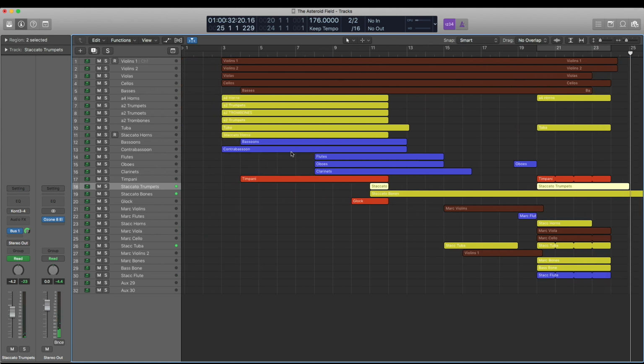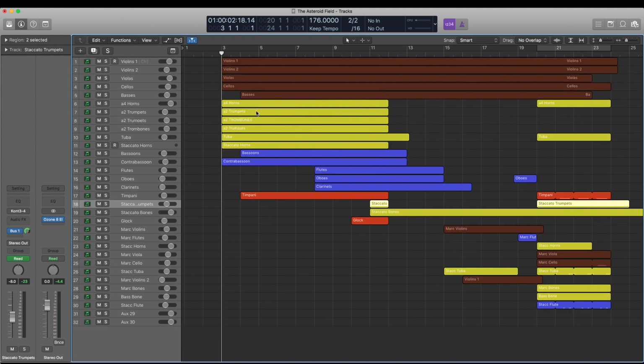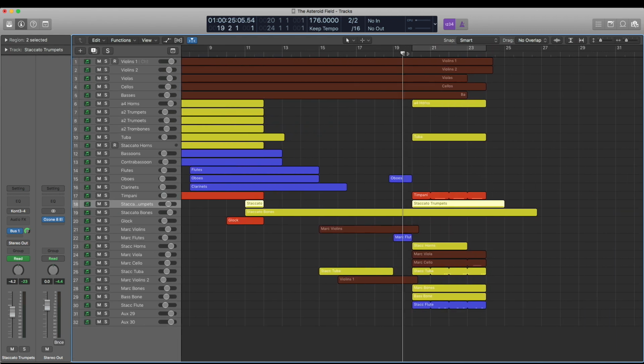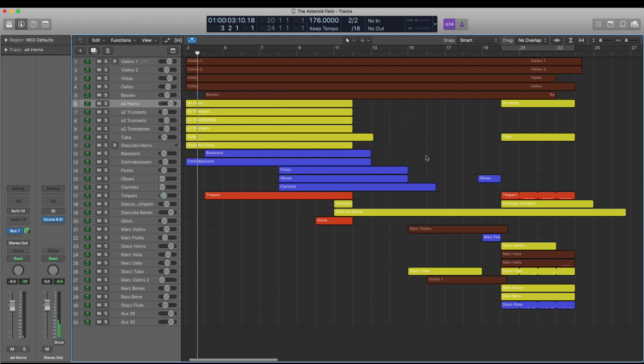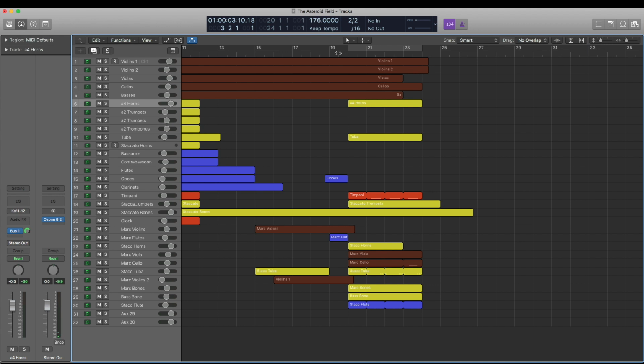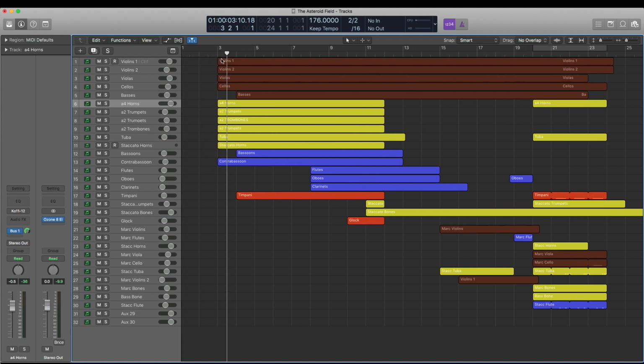So there's a quick one on Forte, just going through the different sections of the Asteroid Field. If you wanted a longer mock-up of this, let me know. I can see what I can do if I can find time for it. It was quite fun to make. There's still a lot of progress to be done with it, as you can probably hear, especially in the brass. It needs programming a bit more. But I hope you found this video useful, so you can get an idea of how you can get the message across for staccato patches and legato in modulation.